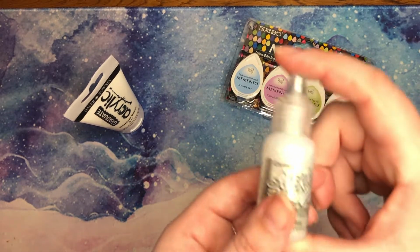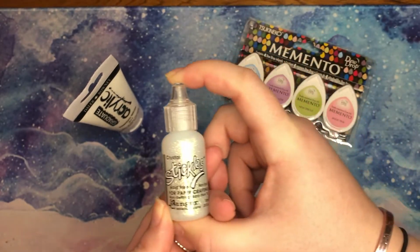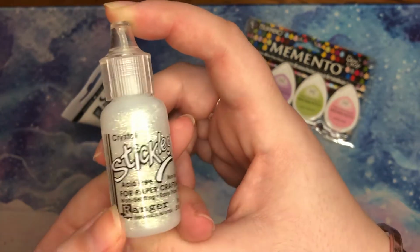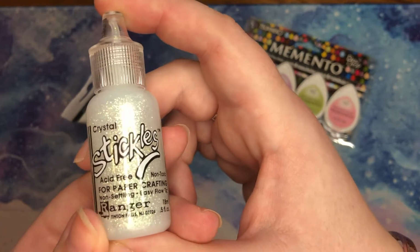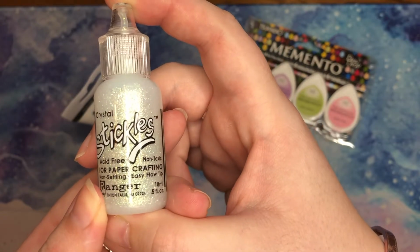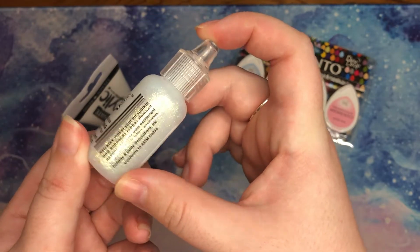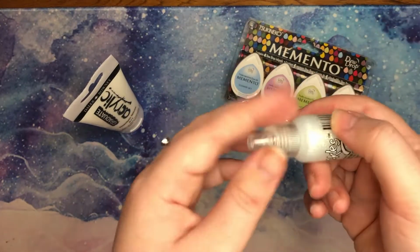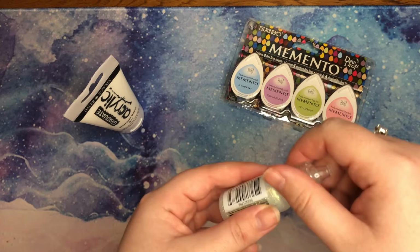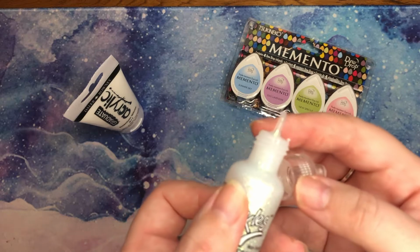The next thing I got is a little tub of Stickles, and I saw again some people using these in their colouring pictures, and this is the crystal colour, so it's basically just a whitish, clearish, really glittery ink, I guess, glue. Non-toxic for paper crafting, non-settling, easy flow tip. And I saw somebody else using these to add glitter dots, so I'm going to give it a go. I have no idea how to use it yet, and I need to look it up before I give it a go, because I'll probably end up doing something crazy and ruining it. But I thought it was really cute with this really small little thing.